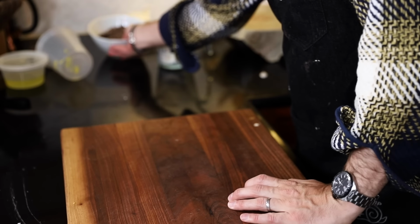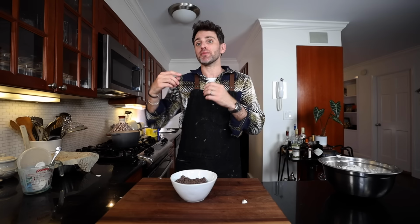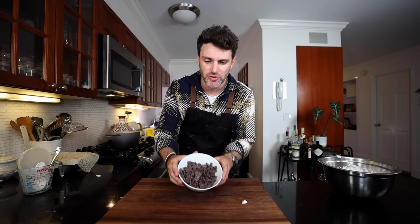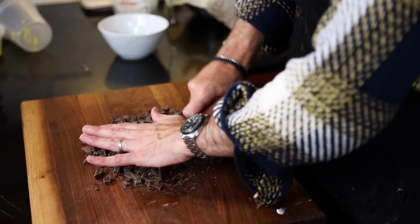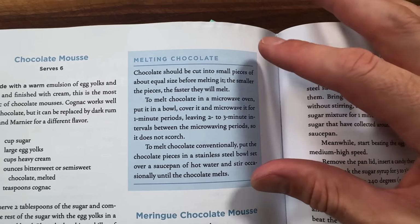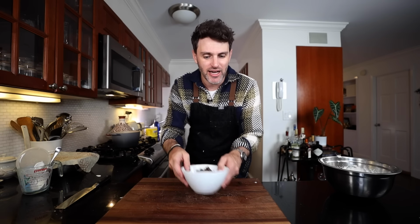Now Julia's recipe is using semi-sweet chocolate. Thomas Keller's is gonna be using bittersweet chocolate. Jacques says you could do one or the other, so I figure why don't you split the difference. 10 ounces or 5 and 5 of bittersweet and semi-sweet chocolate. Cut it up into small pieces. Jacques' cookbook here was written in the microwave era, so he's giving you the option between the microwave or the double boiler, but I always choose microwave, as we have learned.